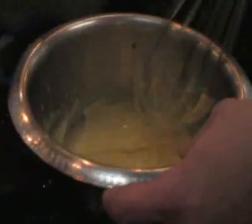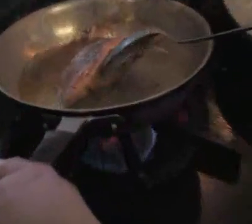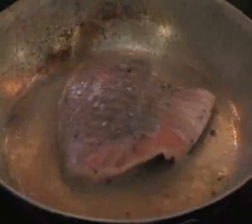Now we've got about 10 ounces of butter in there. Our hollandaise is nice and creamy. The salmon, I'm going to check, make sure we've got it, and it's almost there.